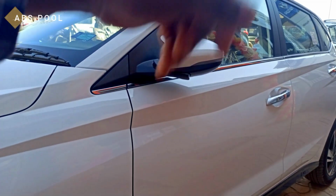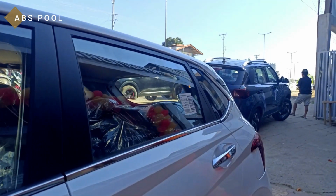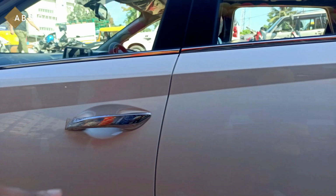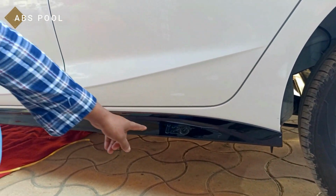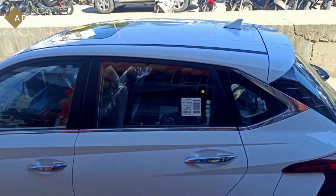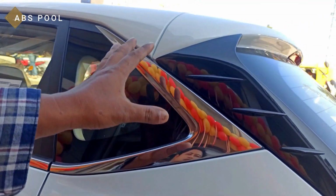Along the A pillar to the C pillar, they have used chrome garnish running along the whole line, and it shows well on the pillars. The B pillar has black color, and we get chrome door handles. Below that is the body line, which is a piano black finish, and we can see i20 badging in many places. We get a sunroof and shark fin antenna. Just see the design of the chrome element which they have used, it looks very nice.